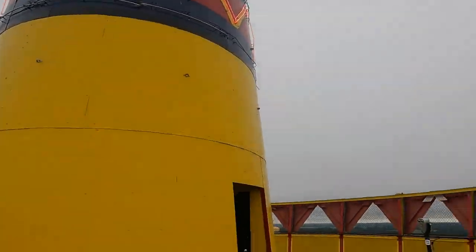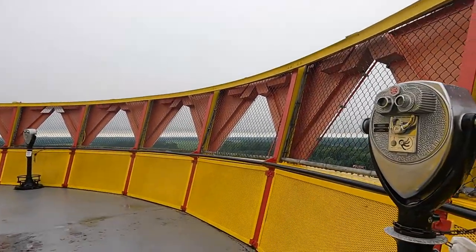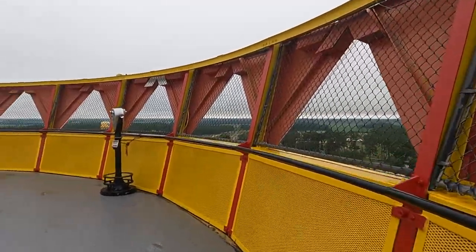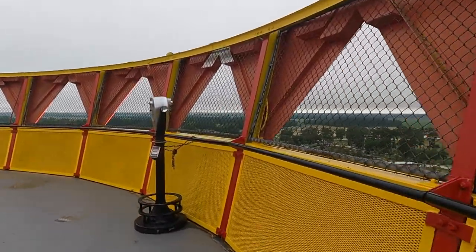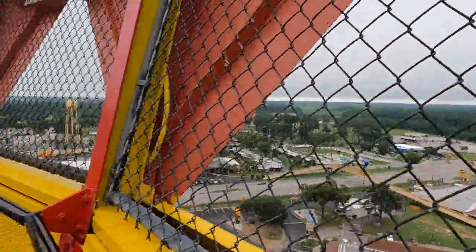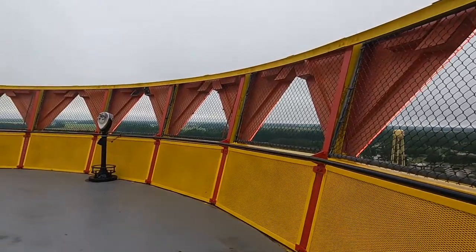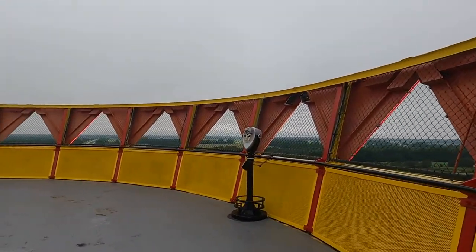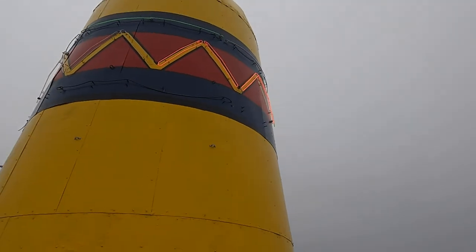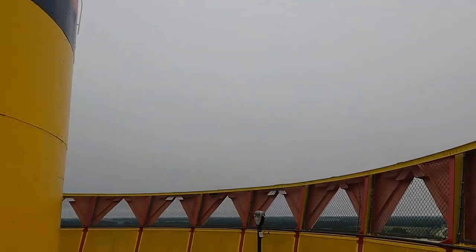Wow, this is awesome. I'm at the top of the Sombrero. That's South of the Border. This thing hasn't been opened back up for that long. A couple months, he said. I know it's been down for years, but here I am at the top. I can stay up here for as long as I want. All I gotta do is hit the button when I'm ready to come down.